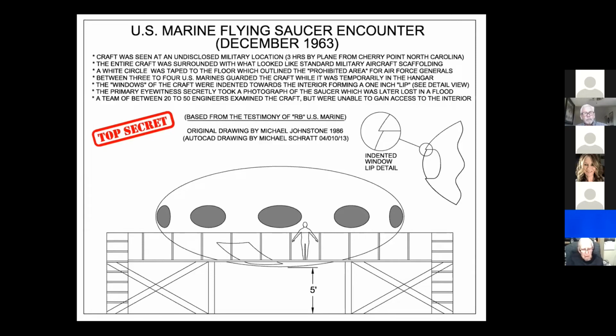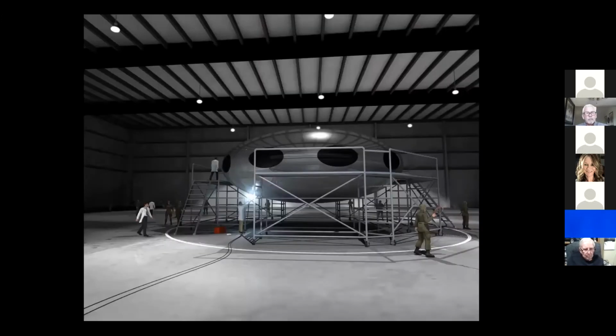That didn't work. Then he said, according to the Stringfield report, now I spoke to the gentleman who actually interviewed the guy who was the Marine, that the third attempt was this big 18-wheeler pulled up, and this is what it looked like inside here. You can see the scaffolding. They had the whole thing propped up.